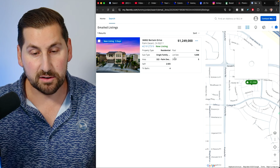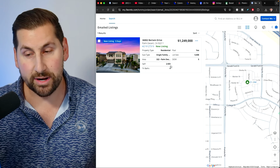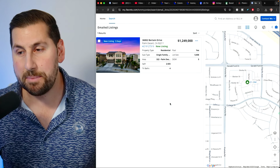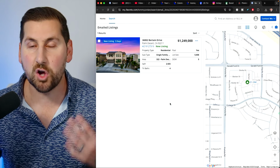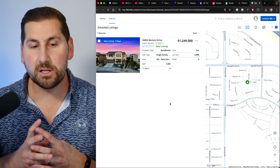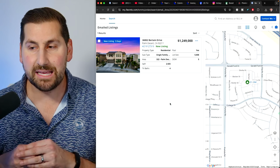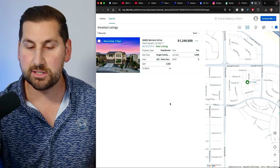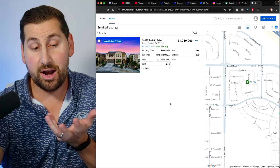Say, for example, it's a 4-bedroom home. It's 2,900 square feet. Well, I shouldn't be using a comp that's 2 bedrooms and it's like a 1,500 square foot condo or townhome. It should be properties with similar property characteristics. I mean, these are some basic things, but you'd be surprised with how many agents don't understand this or don't know how to do this.